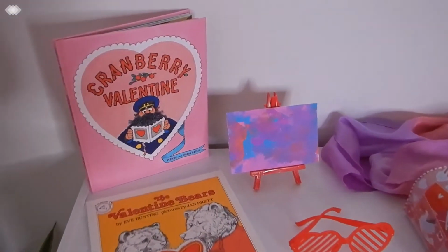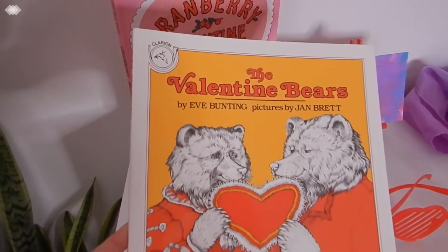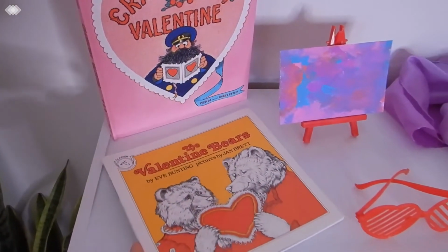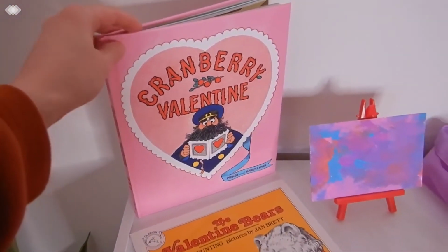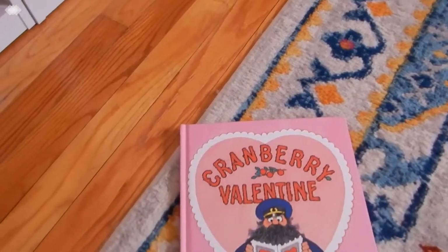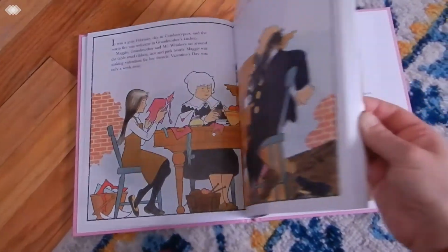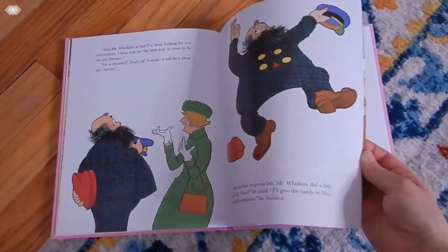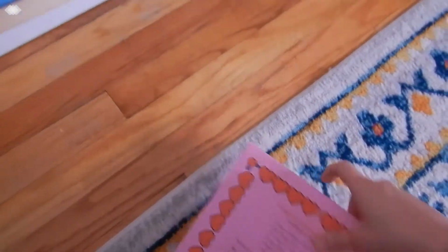Up here we have some of our favorite Valentine's books. So we have the Valentine Bears. We love any book illustrated by Jan Brett. She is an amazing illustrator and author as well. Then we have Cranberry Valentine. We love the Cranberry series, especially Cranberry Thanksgiving. But this one is super cute for the kids as well. It's a lot of fun with Mr. Whiskers there. I just wanted to show you guys this one because it is one of our all-time faves. So that's a really fun one.